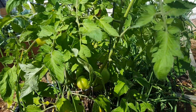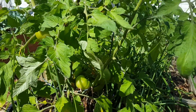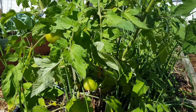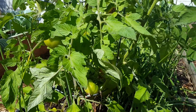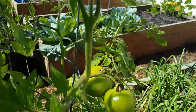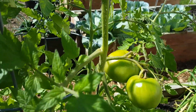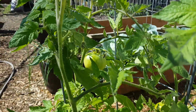This tomato plant here is one that we purchased and transplanted in the middle of January, and it's done real well. It's got some nice tomatoes coming on. So that's really good. Hope to be eating some fresh tomatoes here pretty soon.